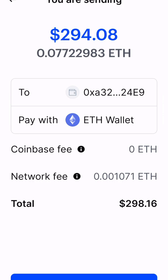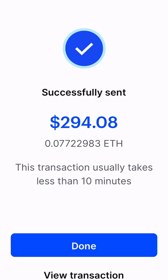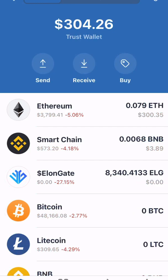And only about $4 in fees that Coinbase is charging me, well, for the network. So Coinbase isn't charging me, but the network in terms of gas is going to be spent. So now we send that, and there it is. I'll be back in 10 minutes once it's done to continue with the tutorial.